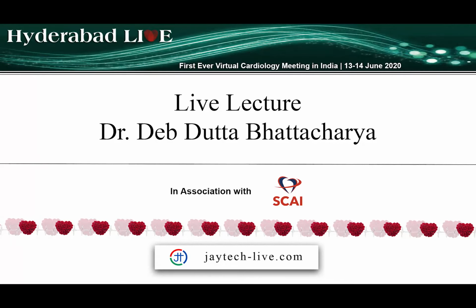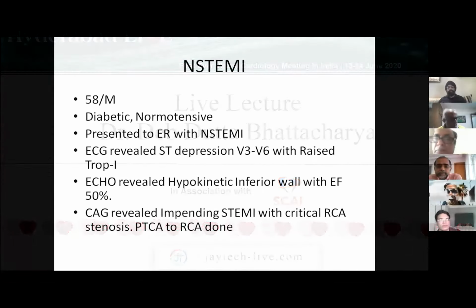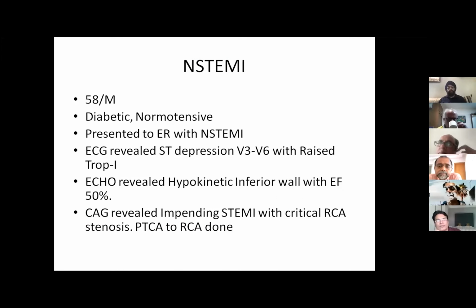Okay, so this is a good case. I mean, this is not the best case ever, but this is a case that has been done during this COVID pandemic. I think everyone is feeling it that when a patient comes in through the emergency from a containment zone with acute chest pain, then one feels bound by duty to operate.